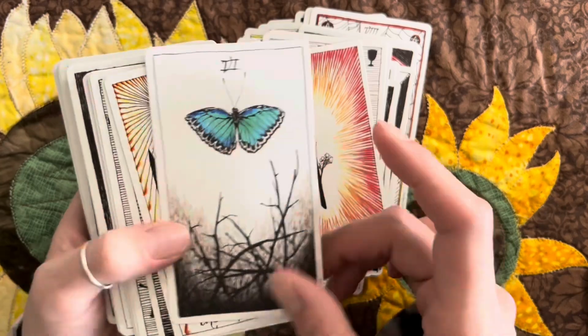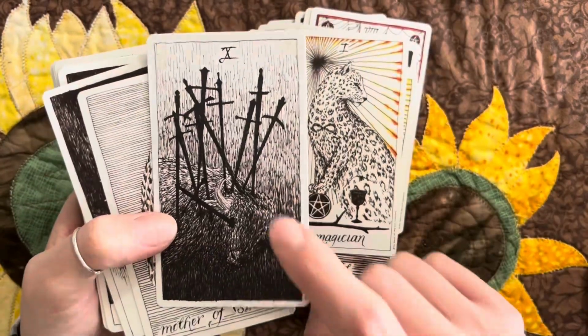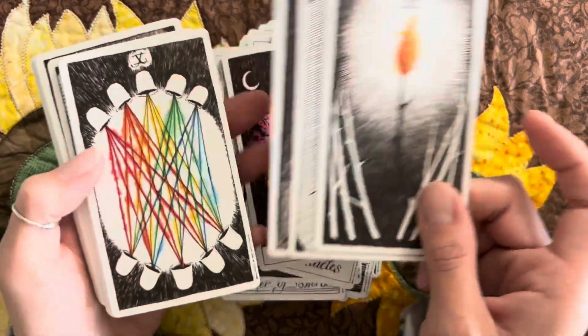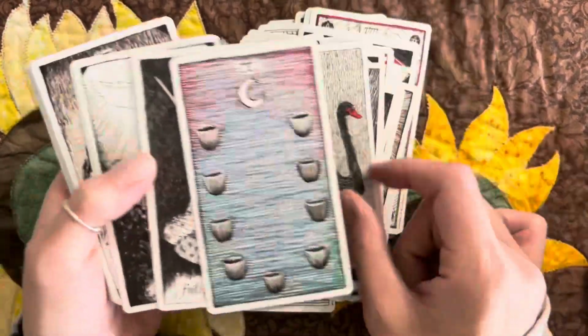But I love this card so much. I love that meanie, the 10 of Swords. You're addicted to the drama. Yes, good times. I appreciate this deck for that.